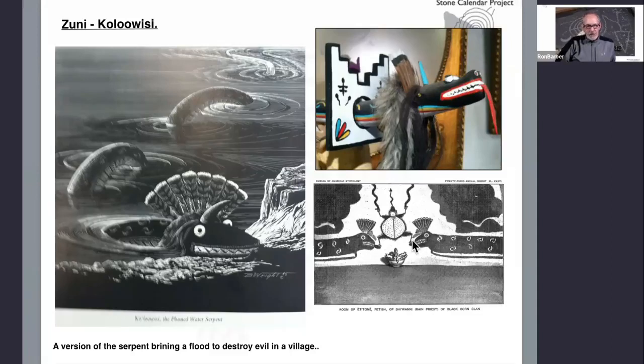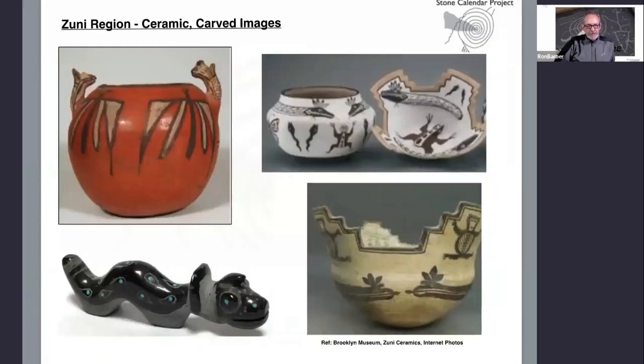These are some paintings that are from the BAE reports. In Zuni, you see it in the three-dimensional ceramics. You see it on the painted ceramics, and you see these carved effigies. And this is the small little horn on the effigy. It's not very pronounced.